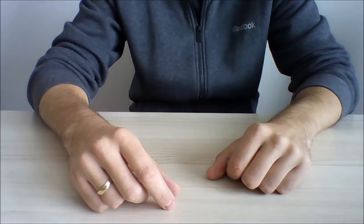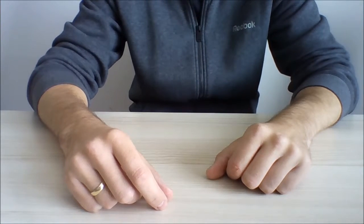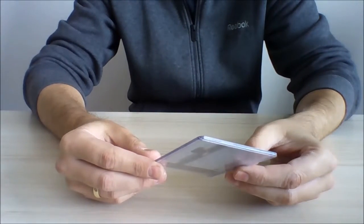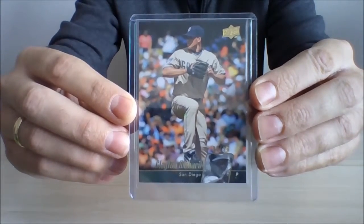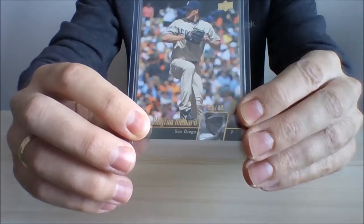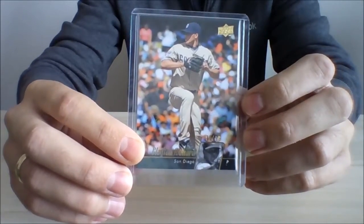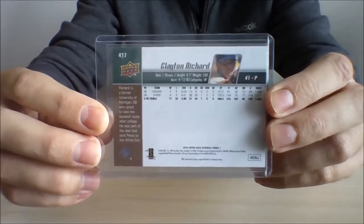I also found some super special cards, let's call them that way, in this box. They are not super special from today's perspective, but back in the days they were probably worth much more. So here I have Clayton Richards from the San Diego Padres. This card looks similar to the other base cards, but the only difference is here. You have gold, you have his name and surname in gold color, and here you have the number. It's 90 out of 99, and you have the Upper Deck logo in gold color too. But the back looks the same as the other base cards from this box.